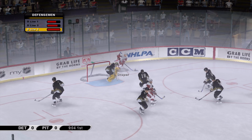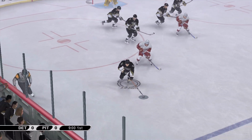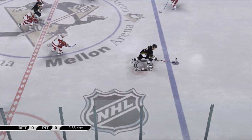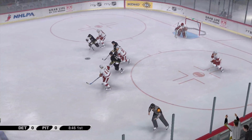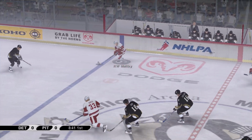The puck is centered. Fleury makes that poke check, protecting his goal. Over the blue line, Hasek with a great stop. The shot headed bottom right. He passes to the right side.